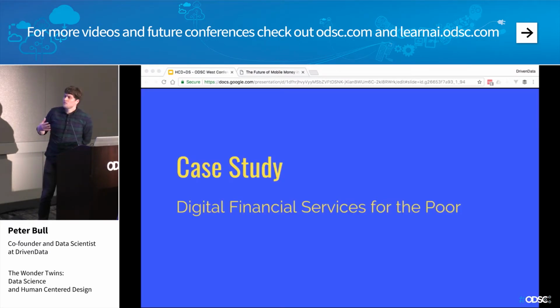So now we're going to spend the rest of our time talking about a case study. We were working on a project together to improve access to digital financial services in East Africa. So this was a project that was funded by the Gates Foundation.